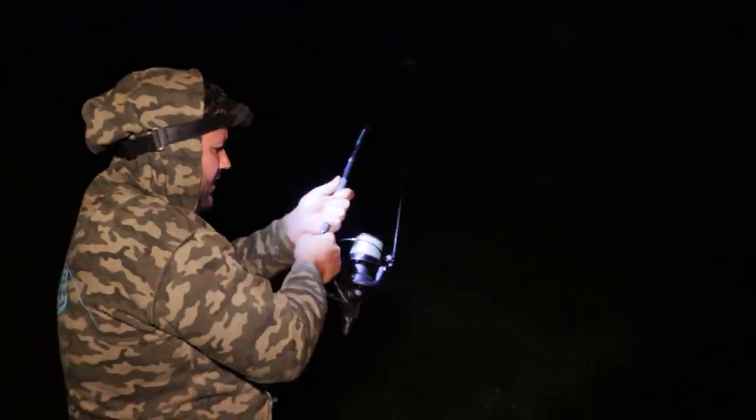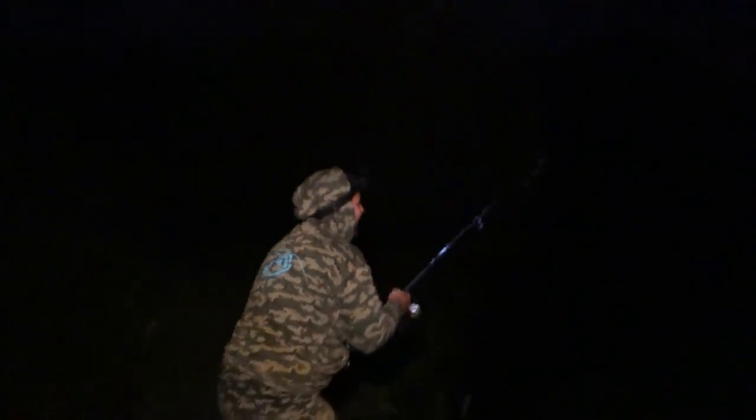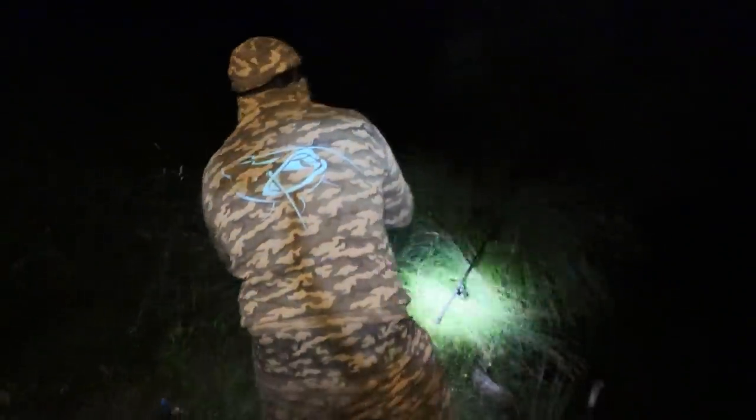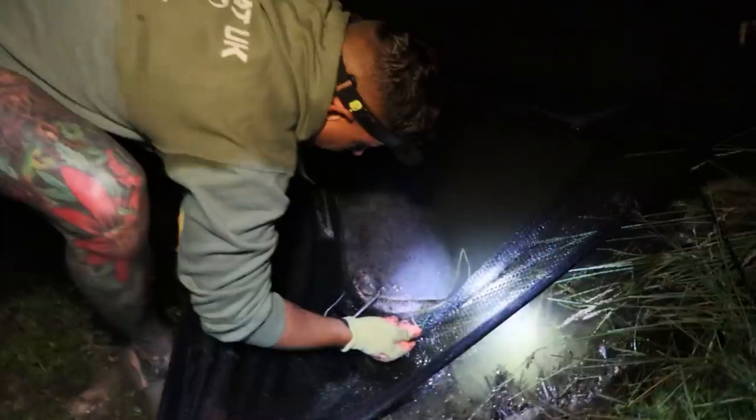Holding the bottom. Really strange fight. Getting me kind of worried. This fish is massive. So Kenny is still playing this fish. It's been about 20 minutes. And now we've got a thunderstorm rolling in. So yeah, wish us luck.